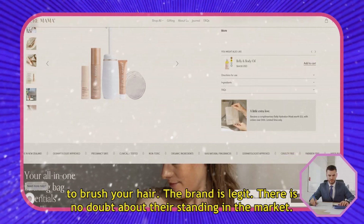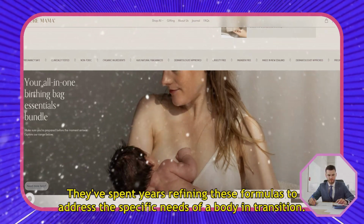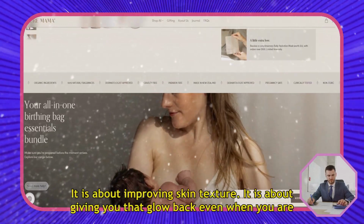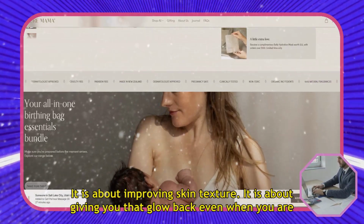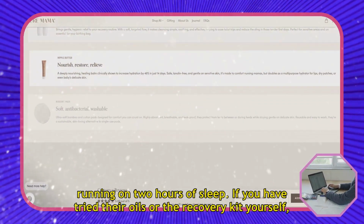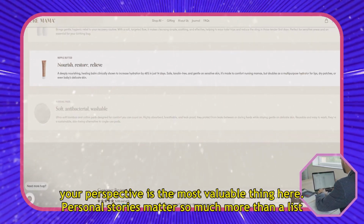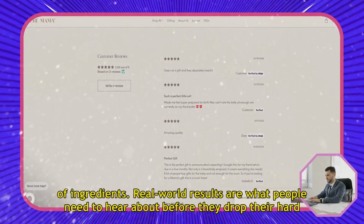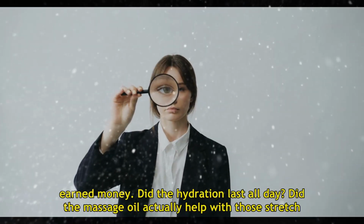The brand is legit. There is no doubt about their standing in the market. They've spent years refining these formulas to address the specific needs of a body in transition. It is about improving skin texture. It is about giving you that glow back even when you are running on 2 hours of sleep. If you have tried their oils or the recovery kit yourself, your perspective is the most valuable thing here. Personal stories matter so much more than a list of ingredients. Real-world results are what people need to hear about before they drop their hard-earned money.